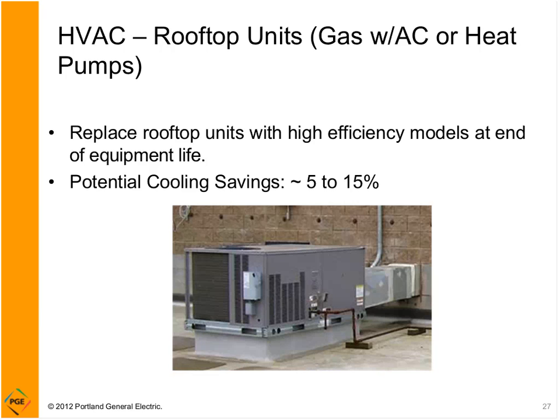So the opportunity here is to replace units with high efficiency models at end of equipment life. Typically, it doesn't really pencil out to replace functioning equipment. But when you look at end of equipment life, looking at standard efficiency versus high efficiency equipment, potential savings on the cooling side are about 5 to 15%. Not a lot of savings to be had on the gas side. You're mostly looking at cooling gains there.